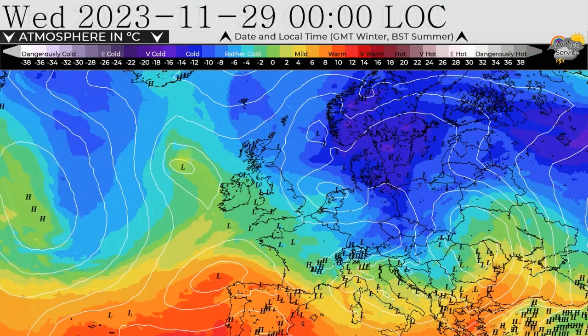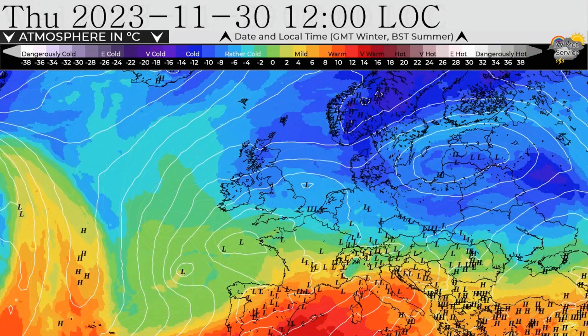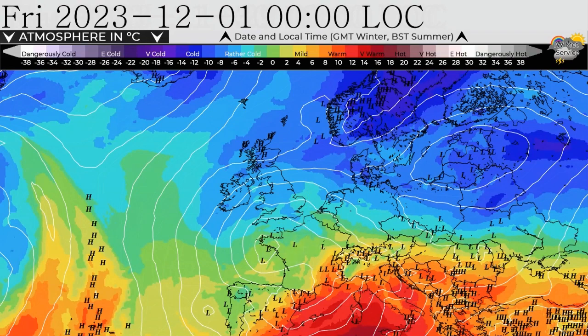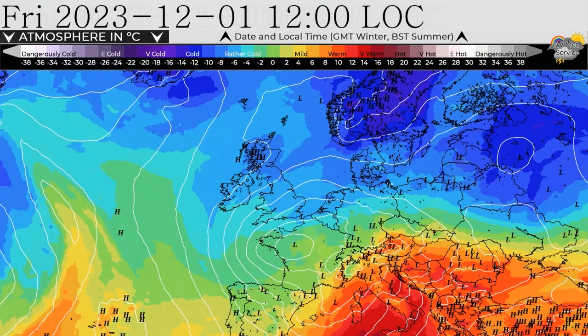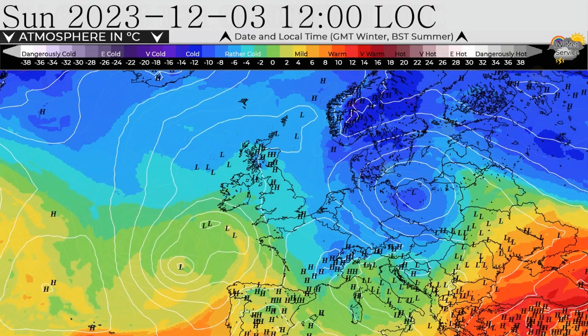You can see these areas of low pressure out here to the west. The one down here to the south is slightly further south than it is on the American model. As it moves through, it doesn't really introduce the warmer, milder air. So things stay quite cold. In fact, it turns really quite cold as the low pressure departs, and that will make a difference to what will be falling out of the sky. Even as we move in towards Sunday, it's still fairly chilly across the UK, and especially down here in the south.